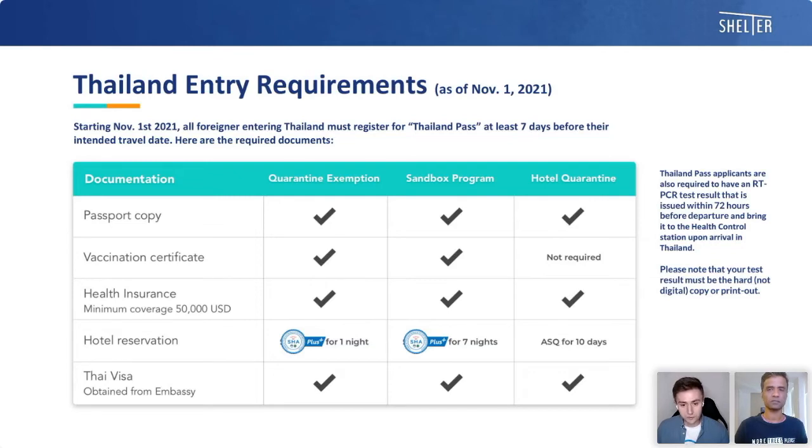And if you are not fully vaccinated, then you need to do at least a 10-day quarantine in an alternative state facility, which if anybody has questions about that, we've got some articles on it. And then, of course, you need the Thai visa.